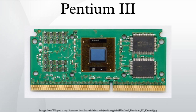Katmai. The first Pentium III variant was the Katmai. It was a further development of the Deschutes Pentium II. The Pentium III saw an increase of 2 million transistors over the Pentium II. The differences were the addition of execution units and SSE instruction support, and an improved L1 cache controller, which were responsible for the minor performance improvements over the Deschutes Pentium IIs.